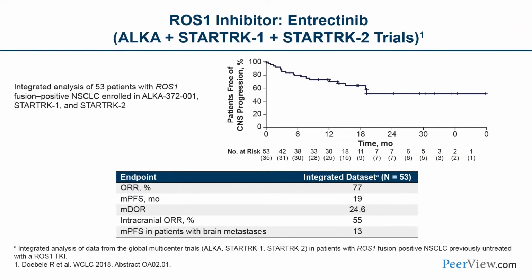Recently, other drugs targeting ROS have been studied as well, and Entrectinib, we'll hear about a little bit later, as well as an NTRK inhibitor, but it also has activity against ROS1. And here you can see the response rate to Entrectinib in ROS1 patients was about 77%, a median duration of response of about 24 months. So another great option to have for our patients. And this is also an option that does have, we think, CNS penetration, which is a very nice feature for any drug to have. Jacob, do you want to talk about BRAF?